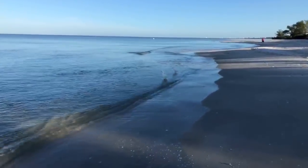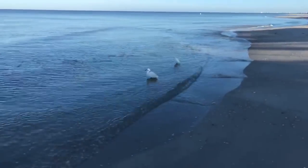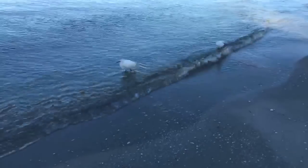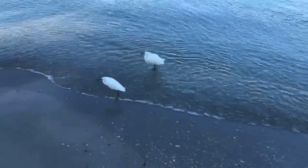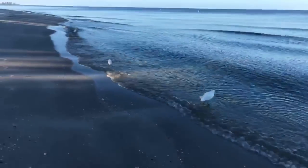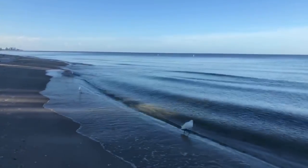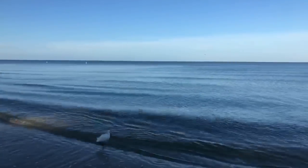A couple little snowy egrets over here, looking for some fish. They wouldn't be here if there weren't any fish out in the water, trust me. Little snowy egrets, with their little yellow feet. Hoping those dolphins would turn around and come back and put on a show for us this morning, but not yet.